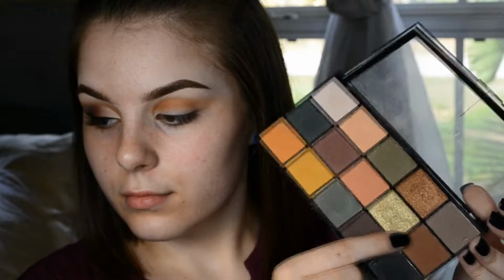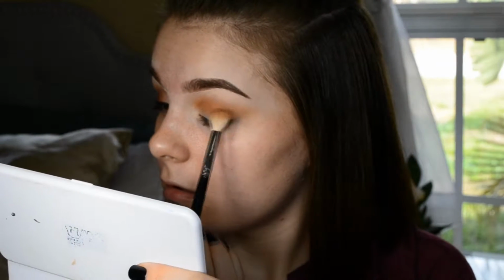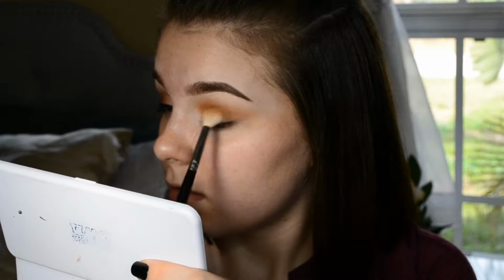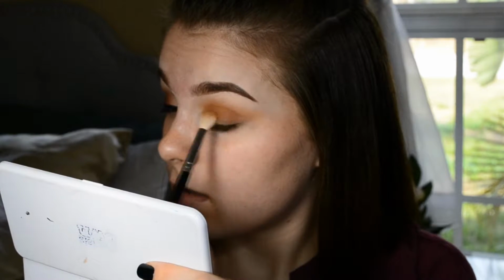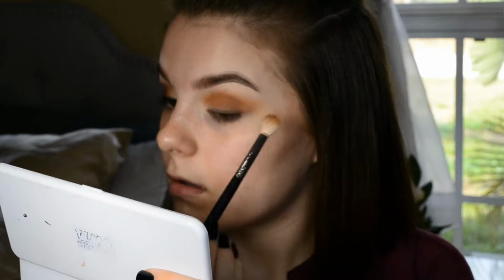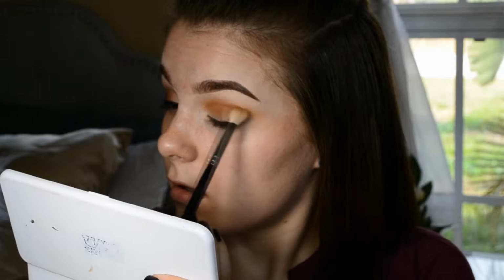And then I'm going to be grabbing this Revolution Reloaded palette. I forgot what it's called, but it'll be down below for you guys. Reloaded, I'm pretty sure, is just a collection. That's what the name is called, Reloaded, but for the collection. But I don't remember what the palette is called, but I'm going to be putting that in my crease and also the outer part of the eye and start blending it out.